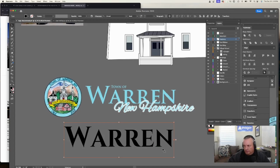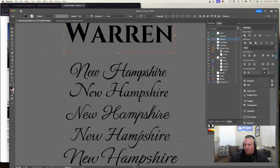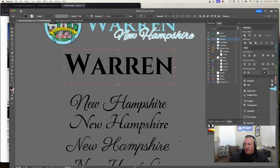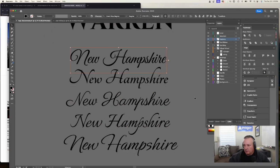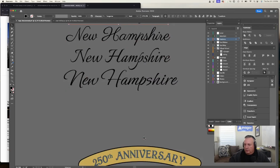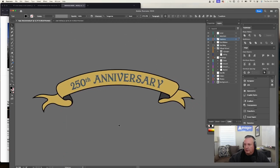in revamping this logo. And then the next step was, do we want to use this secondary text for the words New Hampshire here, or find a different font? So, we went out and looked at a bunch of different fonts for New Hampshire. And in-house, we discussed it and decided on the second one right here. So from that, let's see, here's the ribbon that was redesigned for the logo.